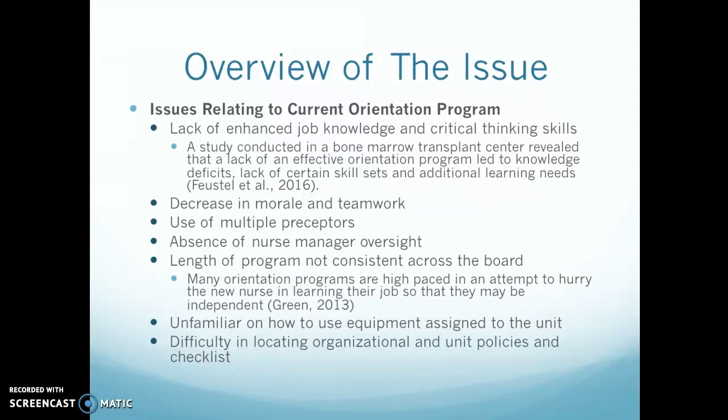They're also having difficulty locating the organization and unit policies in their checklist. So we need to make sure that we consolidate it to make it easier for them to find, so that they may review these during their orientation.